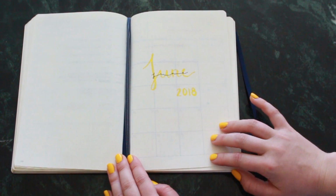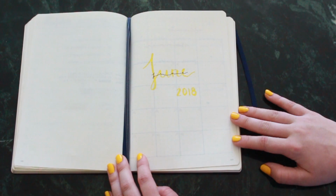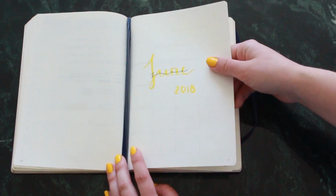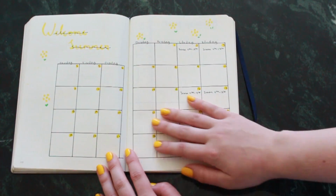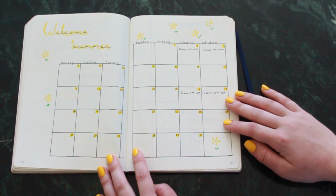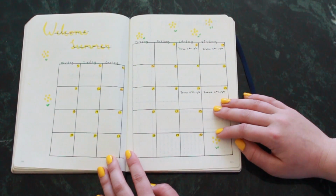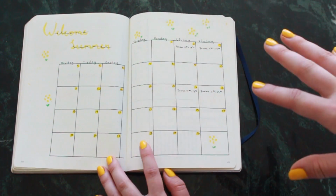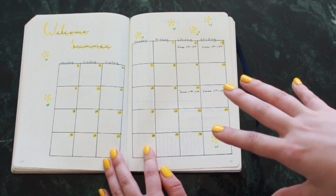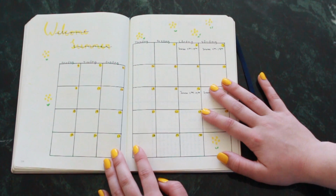Okay, so here is the cover page for June, and as you can see, I like to keep my cover pages very simple and not too much on them. And then we have Welcome Summer and the monthly spread. So I like to keep a calendar spread, and I have done this ever since the beginning because I feel like I get a better visual look at the month.